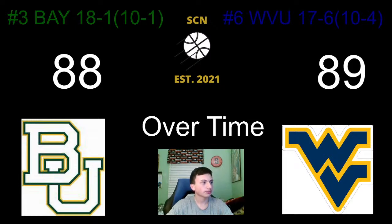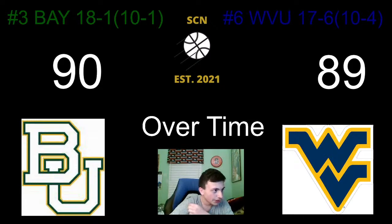Baylor brings the ball up. Davion Mitchell has the ball. Goes to the rack, and it's good. Davion Mitchell. 90-89 Baylor. 47 seconds. West Virginia passing the ball around. They get it stolen. He passes it, and that's going to be a jump ball with 37 seconds. And the possession arrow goes to Baylor.